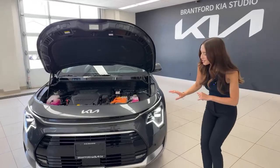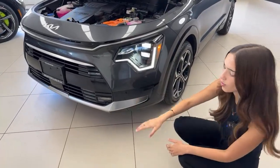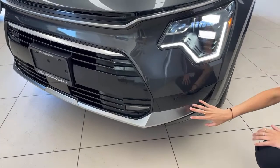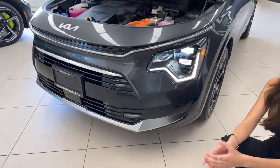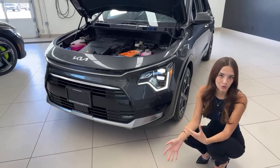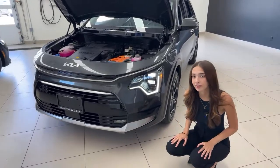Let's talk about it. Starting with the headlights. So we have full LED headlights and daytime running lights. You also have LED fog lights right down here. Then as we get closer into the front end of this vehicle, you'll have some front parking sensors integrated into the lower bumper. These are fantastic because they will start to beep in the cabin as you get closer to an object, whether it be another car, a person, or a wall. Makes parking a breeze. Super nice to have, and you can turn it off if you do not like the beeping.